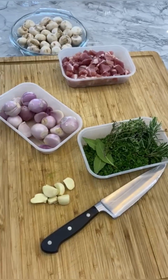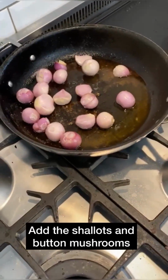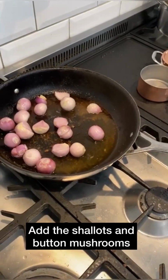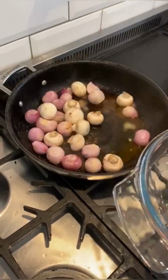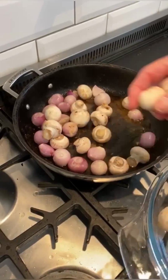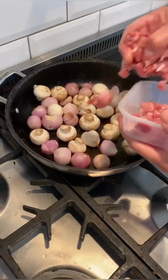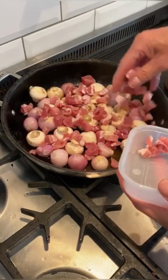Okay. Now I want these. So now we're going to start. These are amazing shallots. Little shallots. Aren't they pretty? Look at the colour. Like the mushrooms that I've washed earlier on, whole. I bought those from the farm shop yesterday. So nice. My lardons of bacon. I bought those from the farm shop yesterday as well. Beautiful bits of bacon.